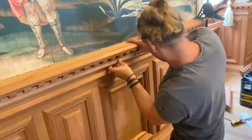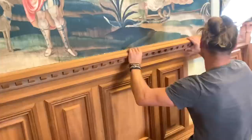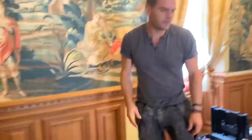That's it, yeah. Amaury, that looks so good. What a difference it makes. That's what I've been wanting to see in place. Yeah. Oh, yes. It suddenly gives it solidity and weight, doesn't it? And it makes the dental moulding stand out.